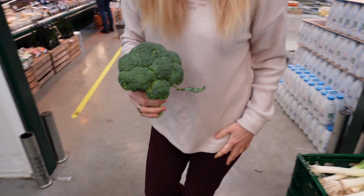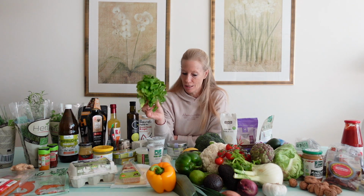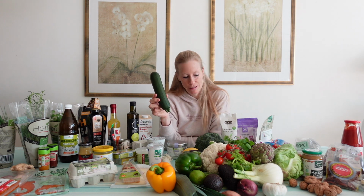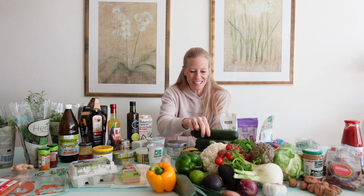So, broccoli, I don't know how you say this in English actually, pourpier, rich in omega-3, delicious to make a sauce, a soup, or as a salad. I know it's not the season, but it's so practical when you're on keto to make spaghetti.